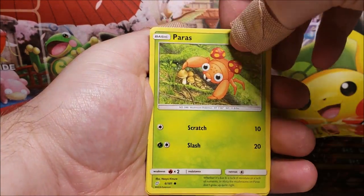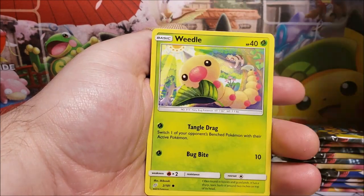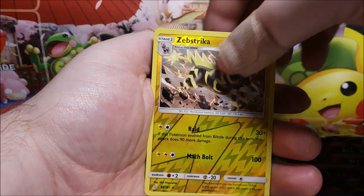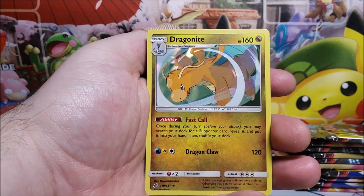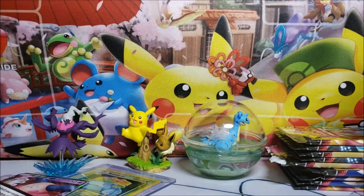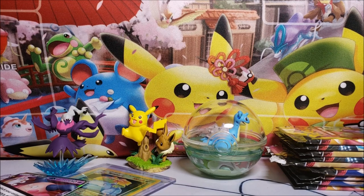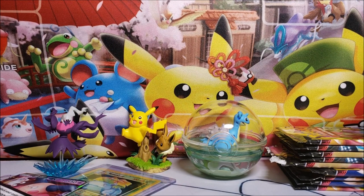Golduck, Paras, Pawniard, Staryu, Honedge, Weedle, Zebstrika, and Dragonite, which is a pretty good card too. In its own right, it's obviously a stage 2, so it's hard to set up, which I guess is the same thought process behind the Nidoqueens, but I just think that Nidoqueen with Malamar is so much more consistent than setting up a Dragonite. But I don't know. Anyways, still a good card, it just needs to be set up.